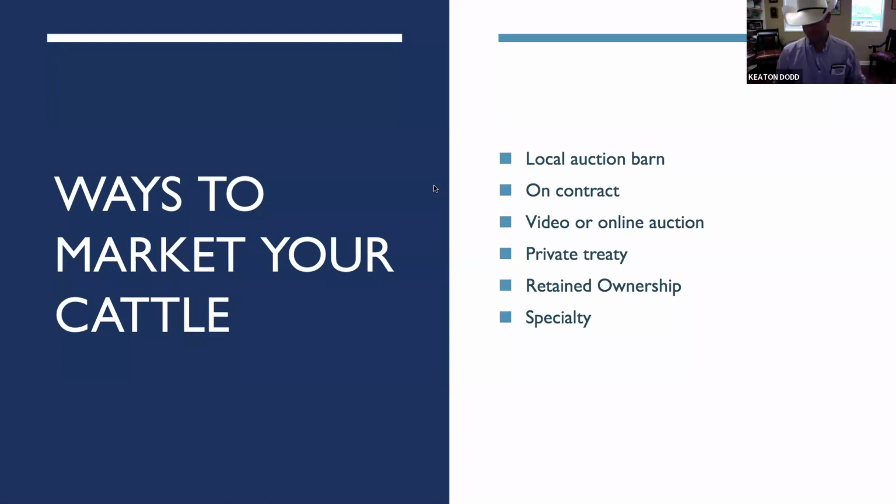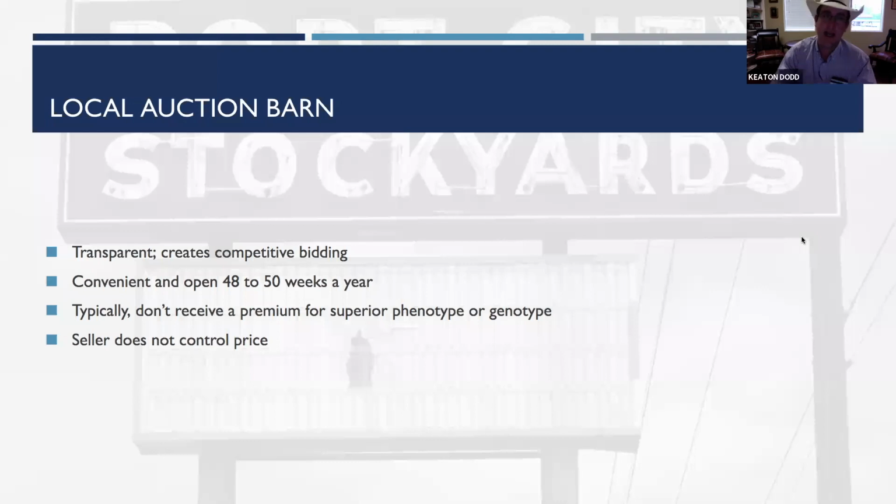Okay, we'll walk through just a few ways that you can market your cattle, in hopes that we can help you make the most money for the product that you've got. The first way is the most common, and that's just marketing cattle at your local auction barn. What does that do for you as far as helping you make profit? Well, one thing is it's a competitive bidding environment. It's very transparent. What they sell for is what they sell for, and you're in and out in a very convenient manner. Also, those are open 48 to 50 weeks a year, so most of the time you can take cattle to a sale barn. They're all over the place and you can get money for your calf.